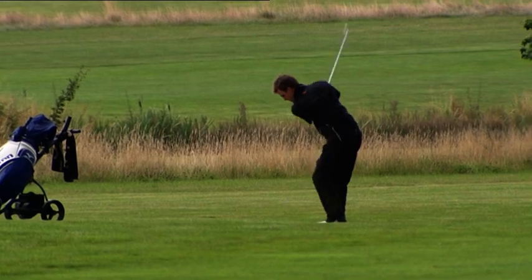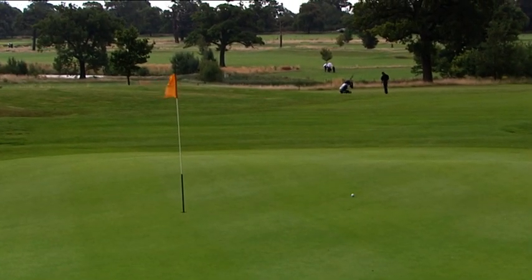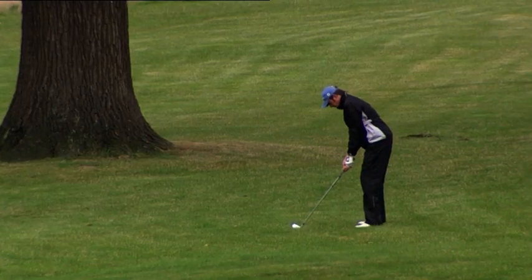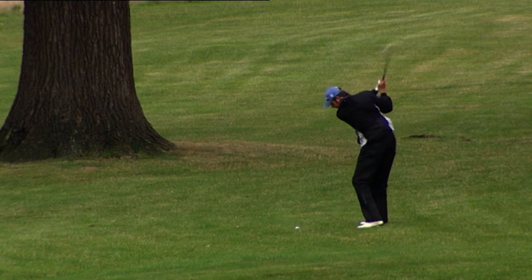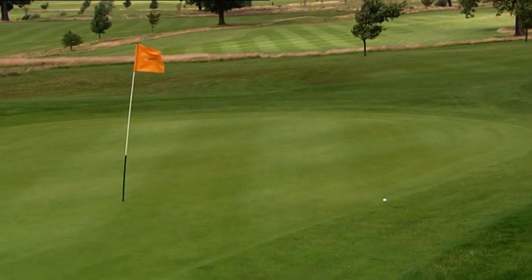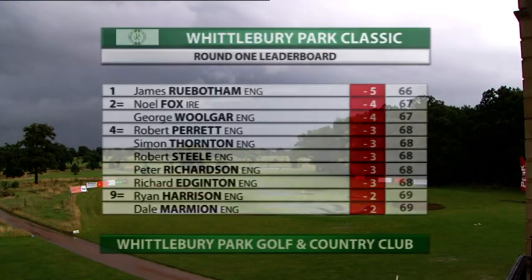Despite conditions being far from ideal, Robert Perrett managed an eagle, 3 birdies, 2 drop shots in his card to an opening round of 68. That's 3 under par. Simon Thornton has already won this season. That was at Bovey Castle in Devon. So having been in this position before, he knows how to win. 5 birdies, 2 bogeys. He's among the challengers with a round of 68, also at 3 under, but not good enough to be top of our leaderboard.